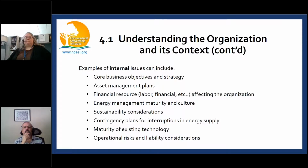And then, where are you on your journey? Are you new to putting an energy management system in? You've got a little maturity and you're starting to establish that culture at your organization where people are thinking about how what they do affects the energy usage. And are you part of an organization that has some sustainability goals? I mentioned before, decarbonizing. Is that something that you want to do? Do you want to switch over to more sustainable energy production if you can?